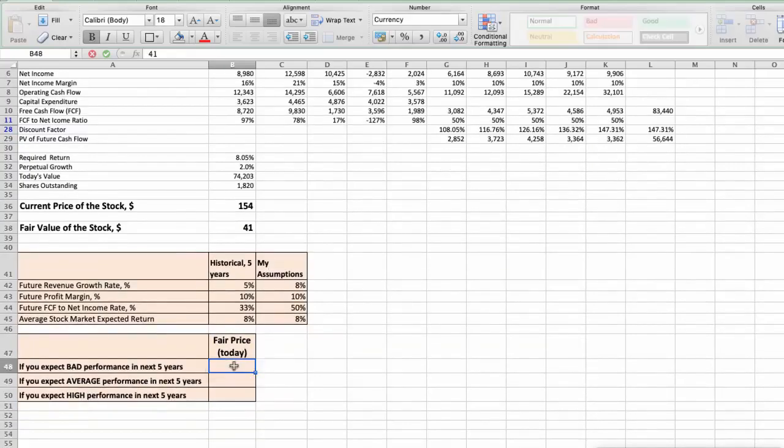Second scenario. Disney will have average performance in next 5 years, and we will use the following parameters in our calculation. Future revenue growth rate would be average, 10%. Future profit margin would be average, 13%. Future free cash flow to net income rate would be average, 55%. In this case, the fair value of the stock today would be $61.